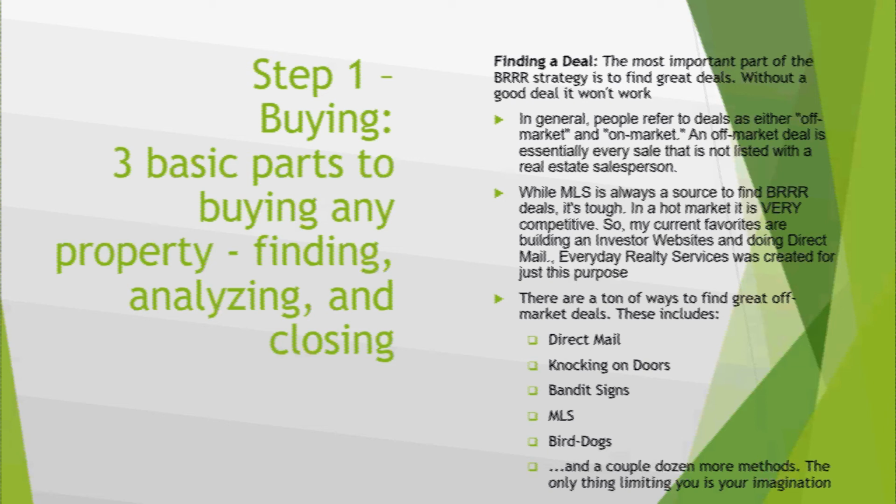While MLS is the place to find them, most of the time MLS has a lot of competition. Okay? And I have not found any houses on MLS recently. Not saying it's impossible, it's just very difficult to do.